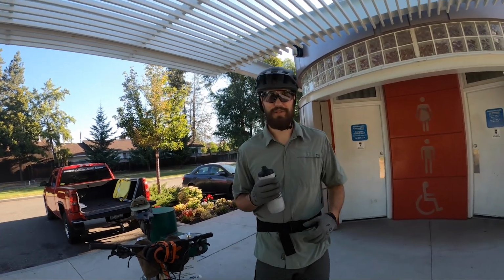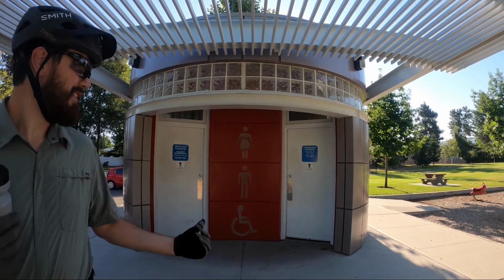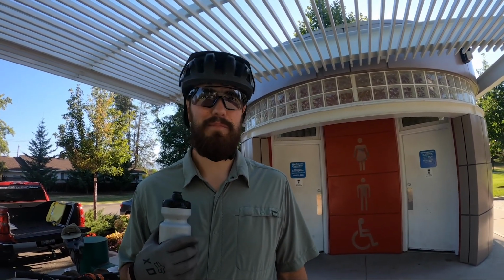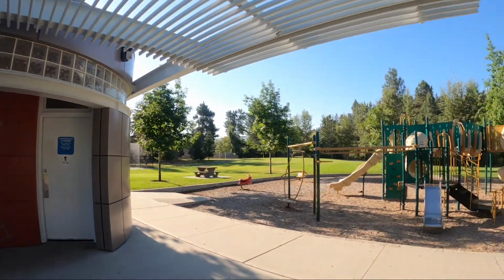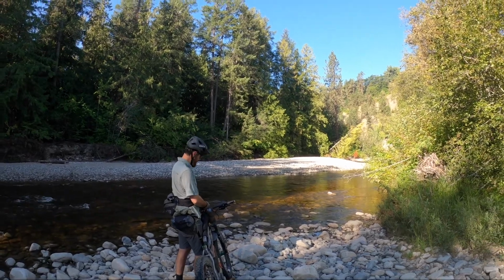Amenities aplenty on the Chute Lake Charcuterie. Water, don't worry about it. Washrooms, full service washrooms. That's another perk of the route. There's also a playground.